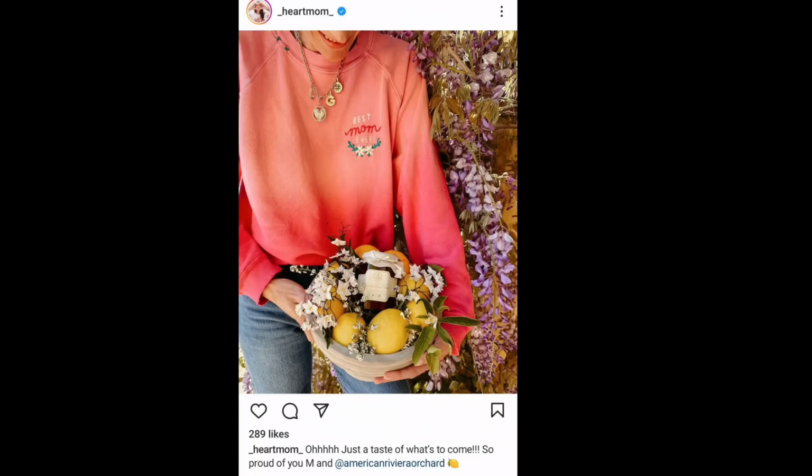And they just keep coming. So the jars are numbered 1 through 50. Now, we know number 1 isn't going to do anything because apparently number 1 was Jill Biden. And as the president's wife, she can't.